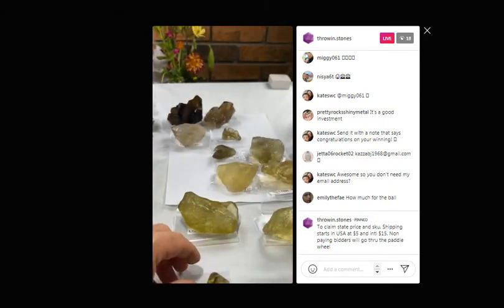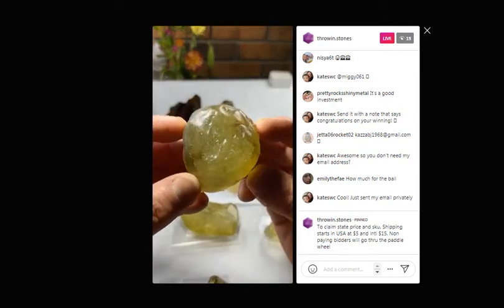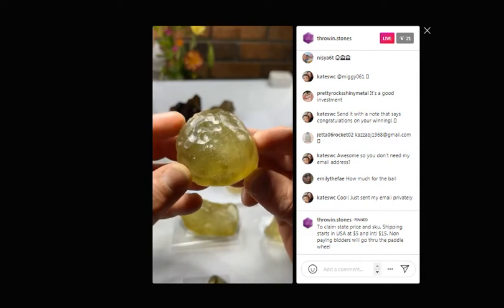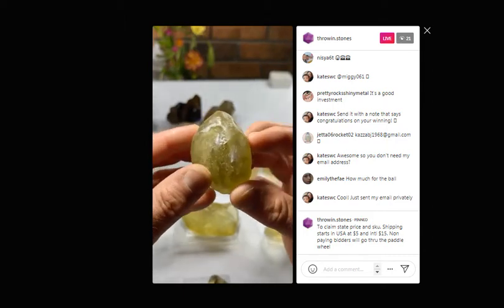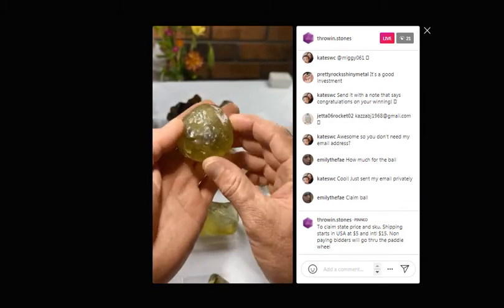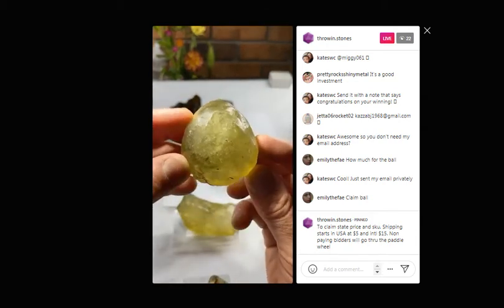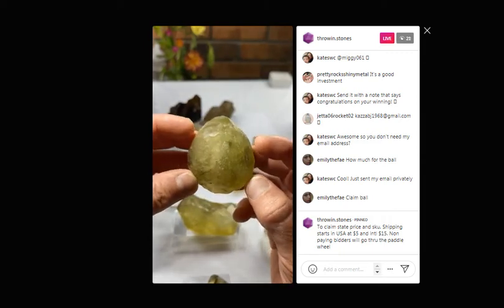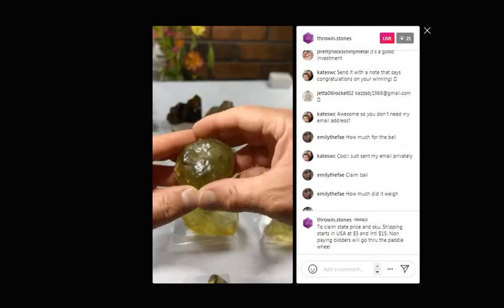Emily the Fae, how much is the ball? This one, I have been telling people 750 on the ball. It's 89 grams. I could probably do a little bit less. So the ball, I priced it a little bit more per gram than the other ones. It's just a really unusual shape. I've never seen one so round before. I'll do 700 on this one, if that is of interest. It doesn't have a SKU, but if you just say desert glass ball, I know what you're talking about.